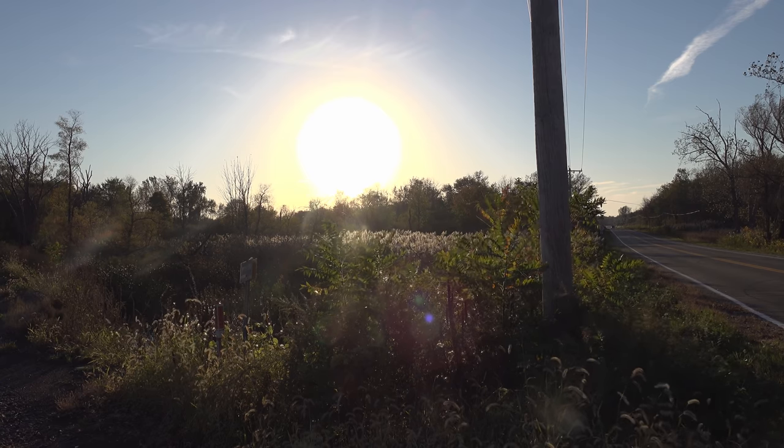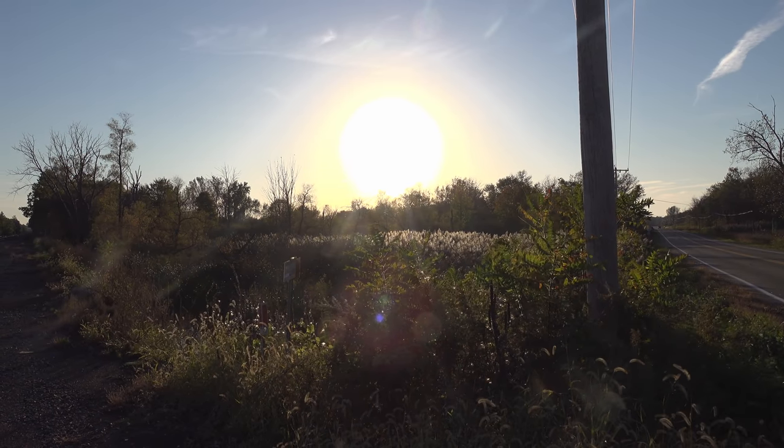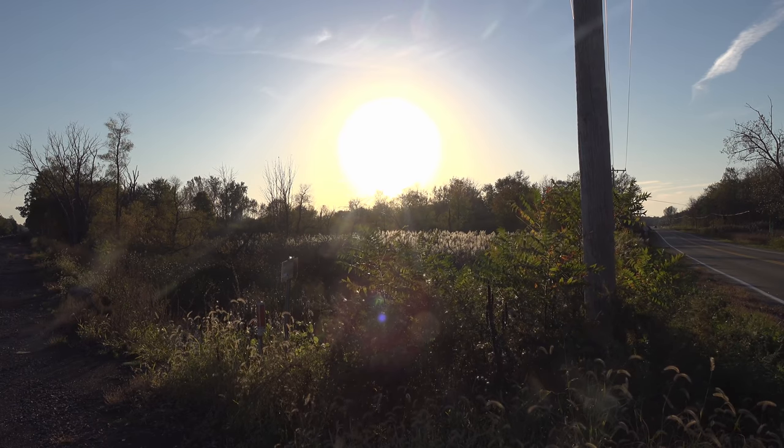Check out that sun. Pretty cool, huh? All right, we're going to wait for the next train. Got another hour before it gets dark. So let's hope we see a few more.